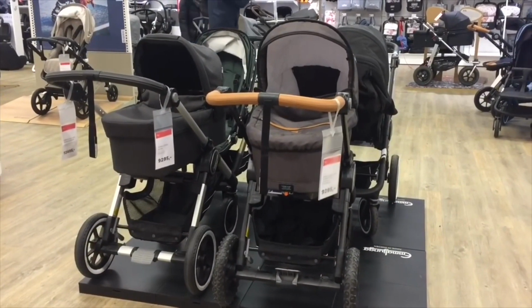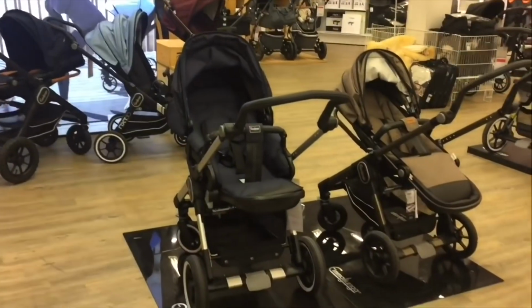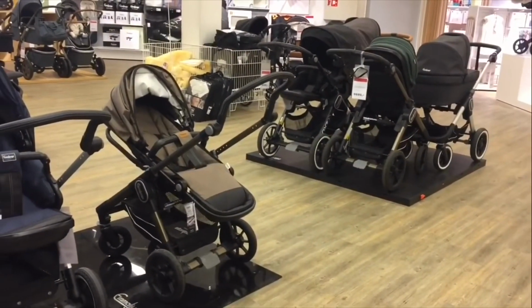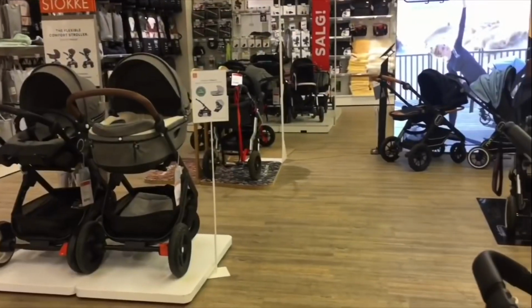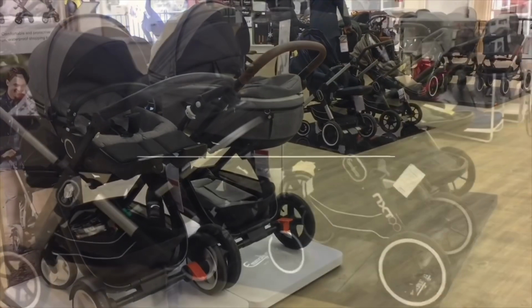Before we get started, I'd also like to say that we do not sell strollers, nor do we earn money for our recommendations. Our qualifications for making these recommendations are based on a decade's experience of repairing strollers for private consumers and distributors, as well as big brand manufacturers. Okay, let's get started.